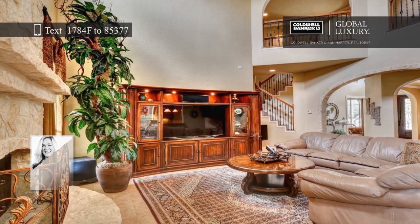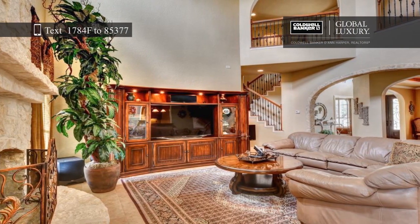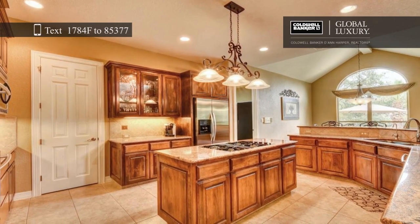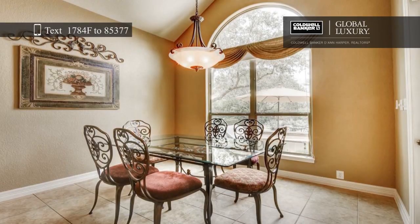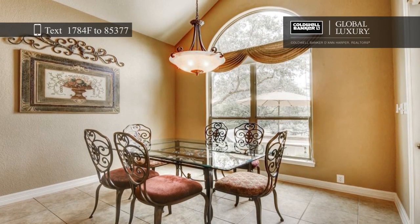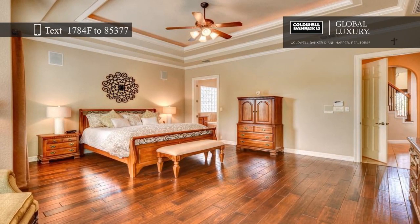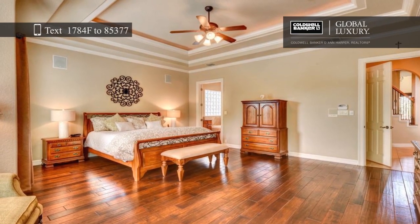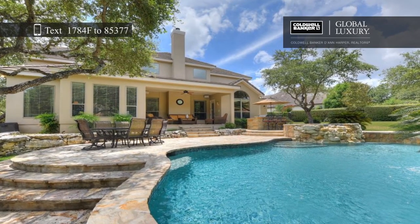Retreat to the private master suite with a tray ceiling, luxurious master bath, and a sitting room that overlooks the gorgeous pool. The resort-style backyard was thoughtfully designed for privacy and outdoor entertainment with an outdoor kitchen and multiple flagstone patios. Kathleen O'Shea has the keys and is ready to show you everything in person. Call now to schedule your private tour.